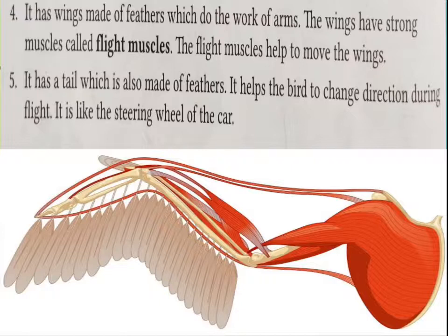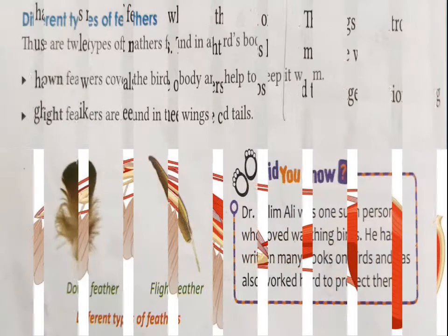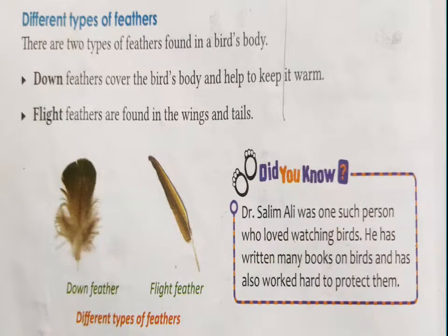It has a tail which is made up of feathers. It helps the bird to change directions during flight. It is like the steering wheel of a car. The tail helps the bird to change its direction during the flight. You have seen the steering of a car. It helps to move a car along the direction we want. In the same way, the tail of the bird helps the bird to move in the direction.